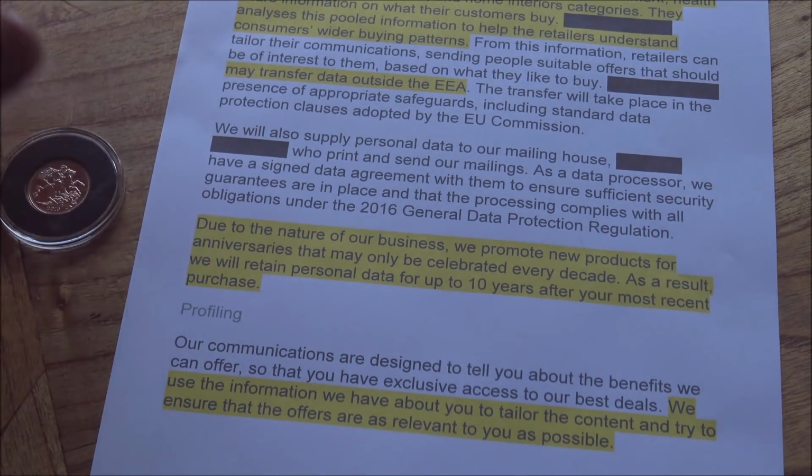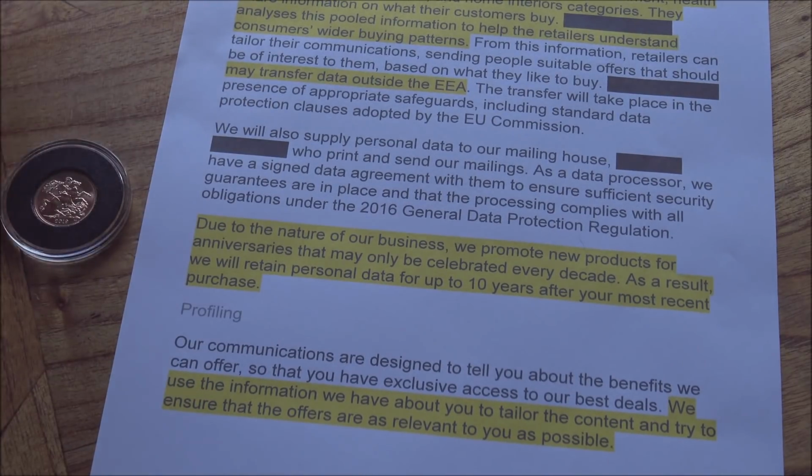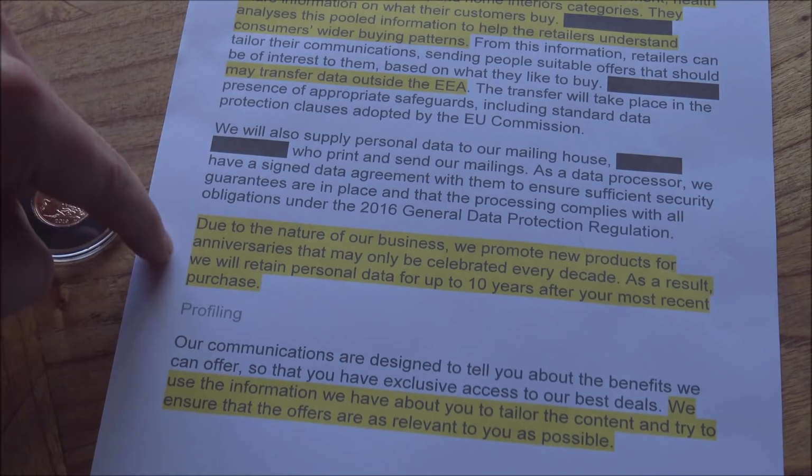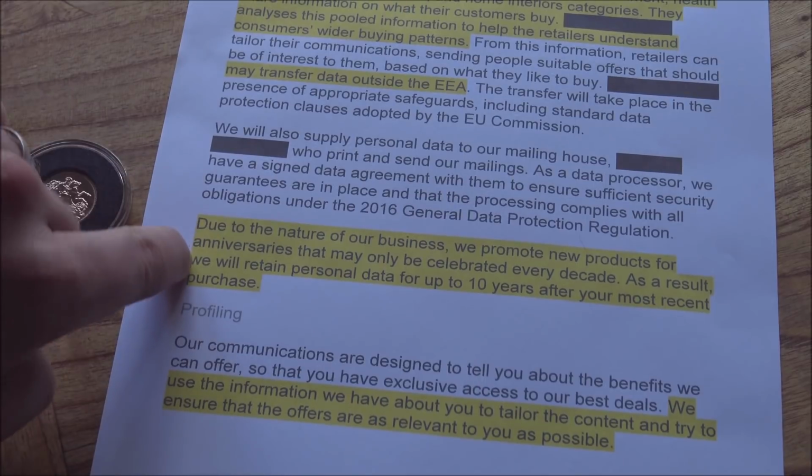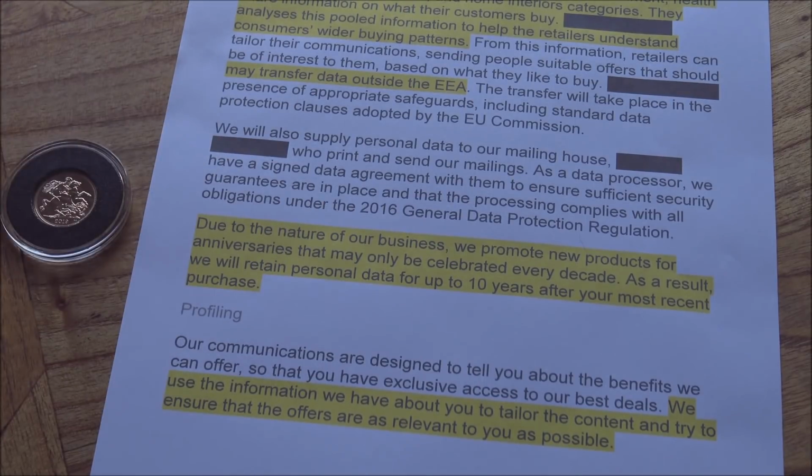And even then, they are bound by law to keep a certain amount of personal information as regards their accounting practices, taxation, all of these VAT records and everything like that. But to keep it specifically because they want to promote things to you for up to 10 years after your recent purchase, simply because some of the products they have will be out in 10 years' time, is, in my opinion, too far. That's not good. I don't like that at all.